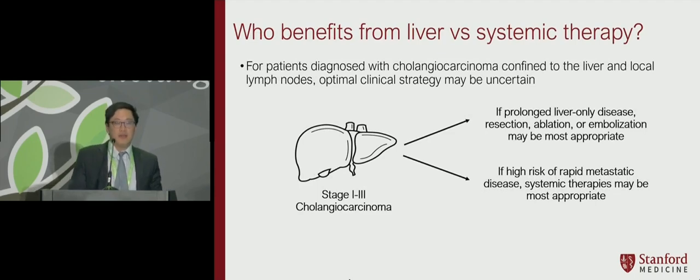So this study was motivated by a clinical scenario and dilemma that we face often, which is that for patients with cholangiocarcinoma who are diagnosed with disease still confined to the liver and lymph nodes, what is the optimal clinical strategy? Because some of these patients will have a prolonged period of localized disease, while other folks will quickly develop, unfortunately, distant sites of metastases.